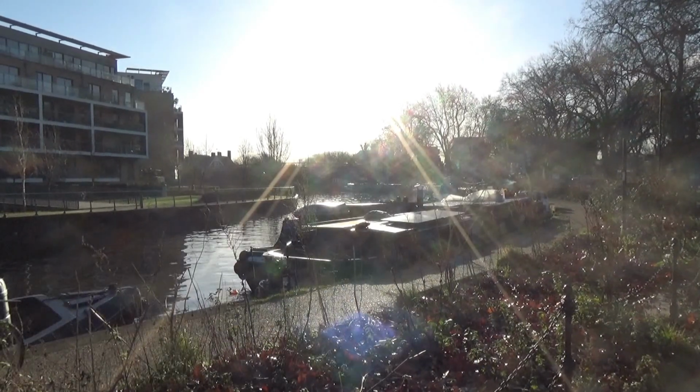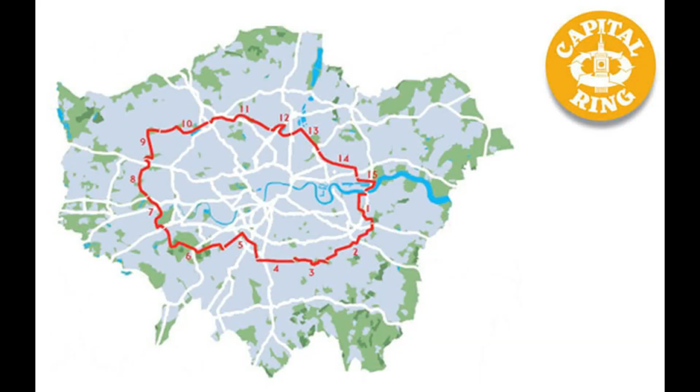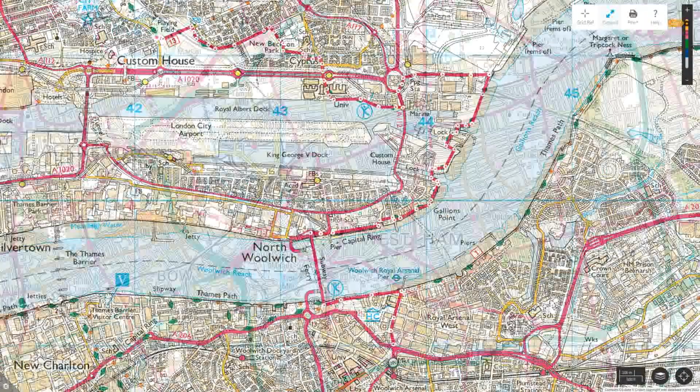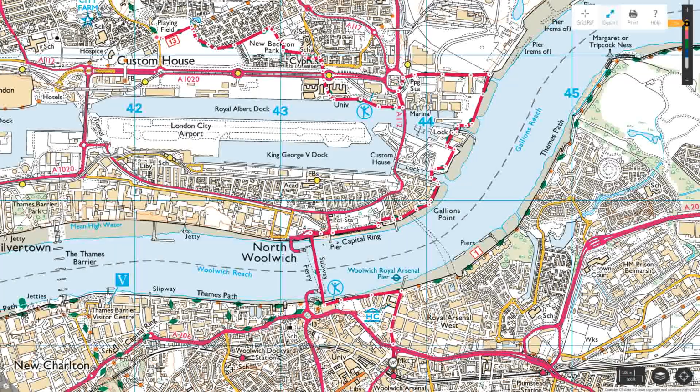So let's go. The Capital Ring is a 78-mile walk around Greater London, crossing the Thames at Woolwich and Richmond, and is in 15 sections. Today we'll start at Clapton Station and finish section 13, and then do sections 14 and 15 back to Woolwich where we started, and completing the Capital Ring.